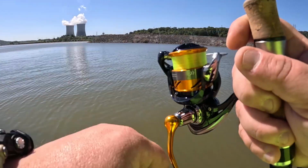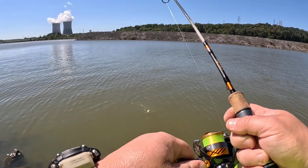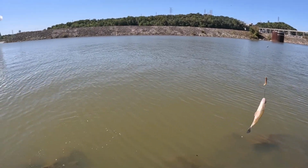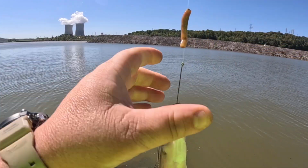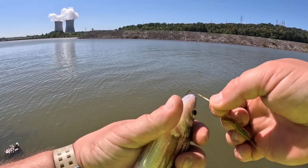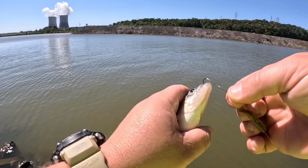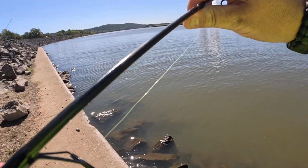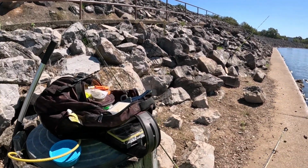Just when I was having me a seat and getting comfortable. Actually, just kidding. Ain't a single damn one of these rocks around down through here comfortable. Dude, what is the deal with these yellow bass? Because your gills are bleeding. Now I'm tangled all to hell.